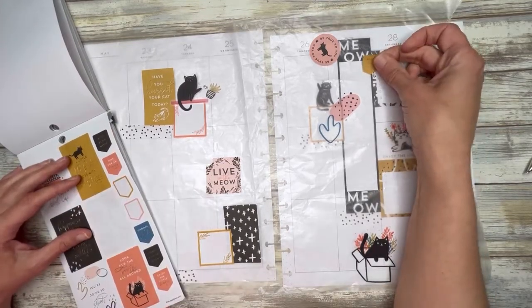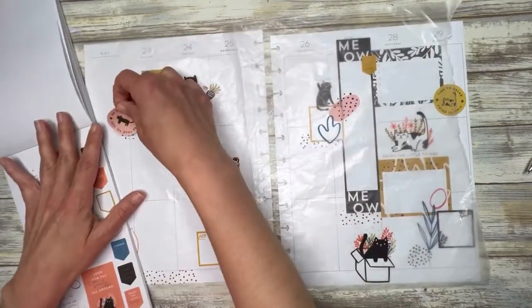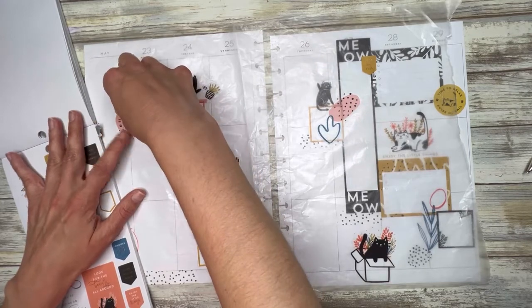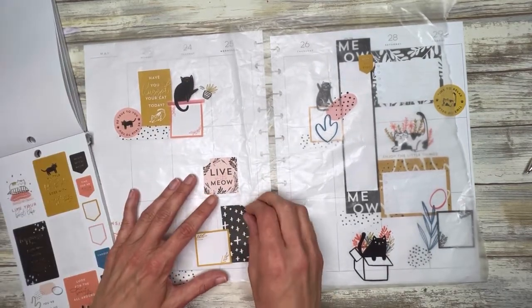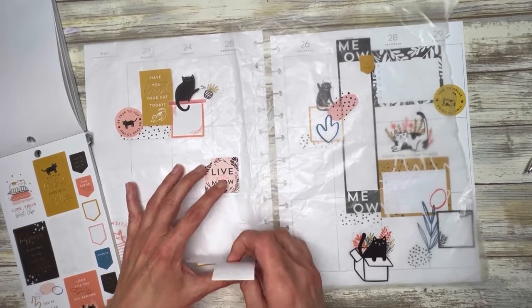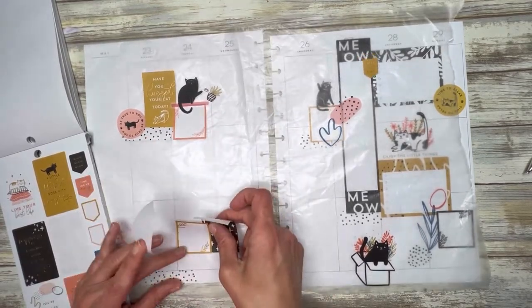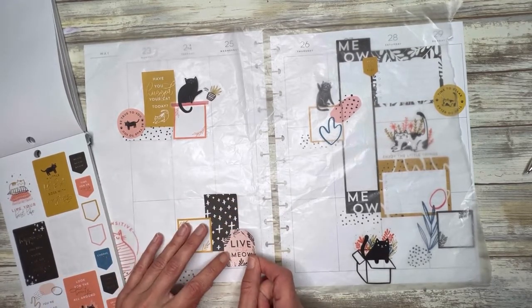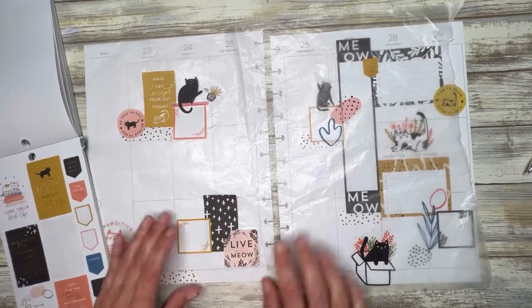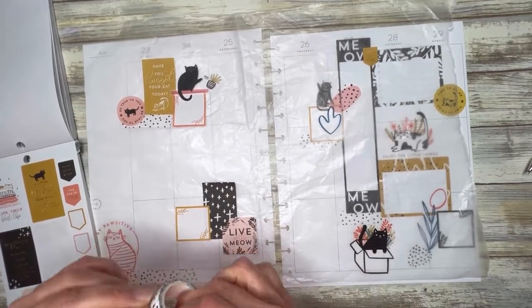I think I want to add in something like that over there. And I like this live in the meow. Wondering if I add that like that, and then I put some washi under it. Let's see.